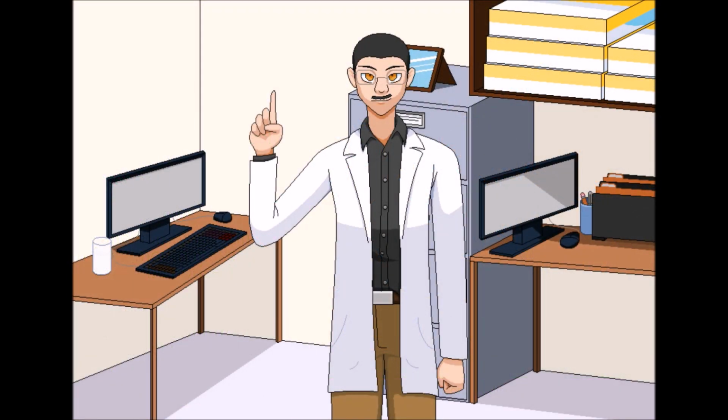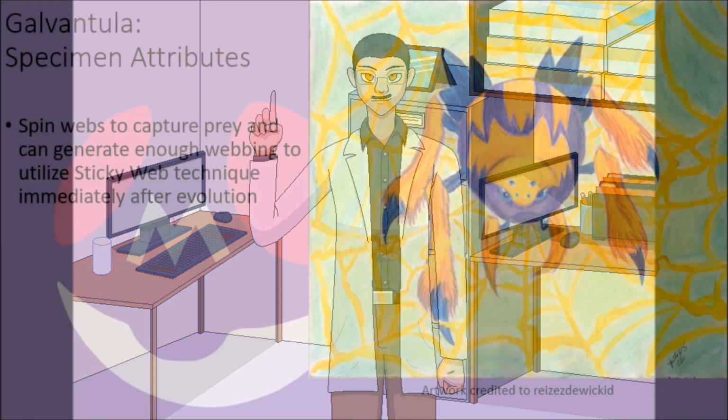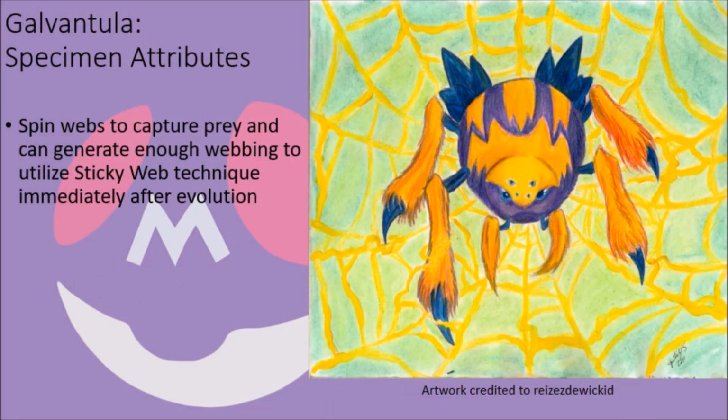Evolution into Galvantula allows these creatures to effectively use their electrical organ to both absorb and generate electricity as it was intended to, making them an electrical hazard for anyone to go near. These creatures tend to take a more passive approach to hunting, in that they choose to spin webs in places where insects are unlikely to see them and wait for something to get trapped in them.